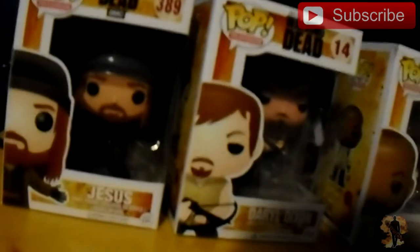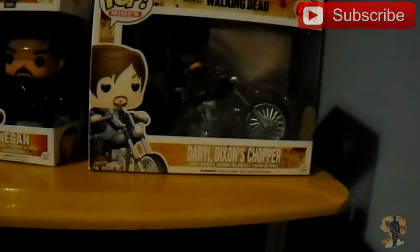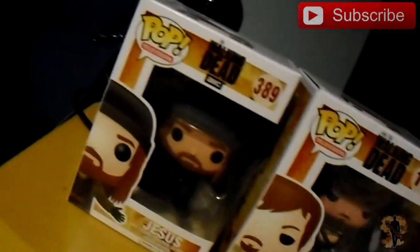Then we have Daryl Dixon here, Morgan, Rick Grimes, and Negan. And then last but not least, we have Daryl Dixon's chopper. Oh man. And this is only going to expand even more because I've got more and more people to get out of The Walking Dead. So yeah, there you have it.